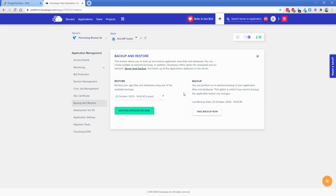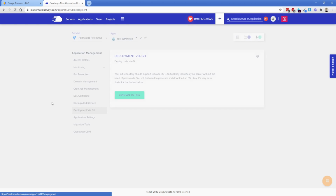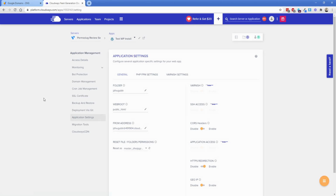People always say you need to test your backups, and that's absolutely true. The next tab here is deployment via Git. This is not something that I personally use, but you certainly can take advantage of it. I'm going to skip past this and move into our application settings here.